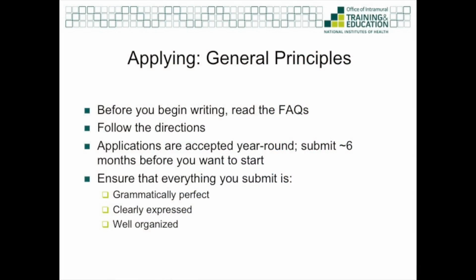I want to go over the application principles because the reality is it's a highly competitive program, and understanding how to best apply, who to talk with, when to apply, and what we're looking for can make a big difference.